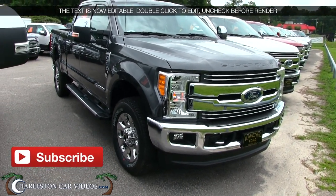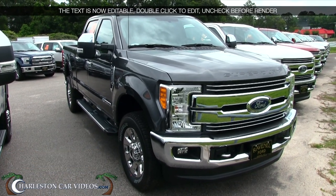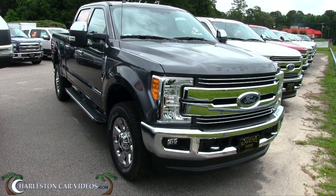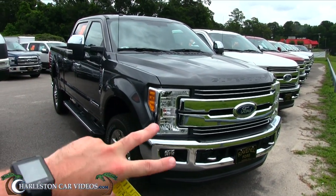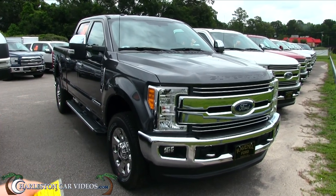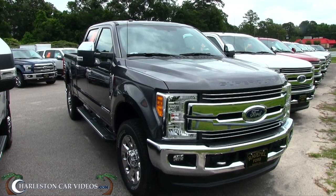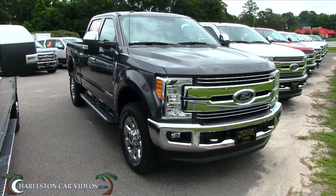Today we're going to be looking at the 2017 F-350 Lariat with FX4 off-road package. And this will be my version of a walk-around video on this truck for you. What I'll do is go around the truck, check out some of the features, point out some of the things I think are really kind of nice about it, and most importantly, go over the pricing structure of the truck, which we'll do kind of towards the beginning of the video.